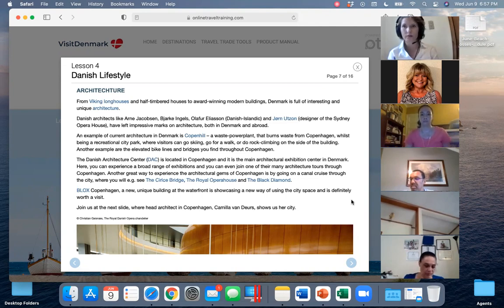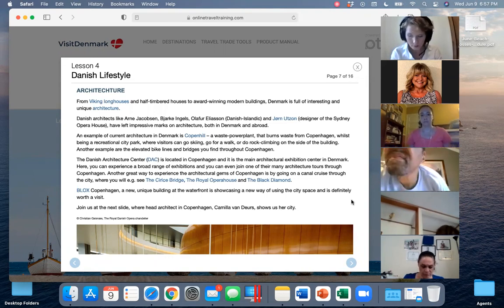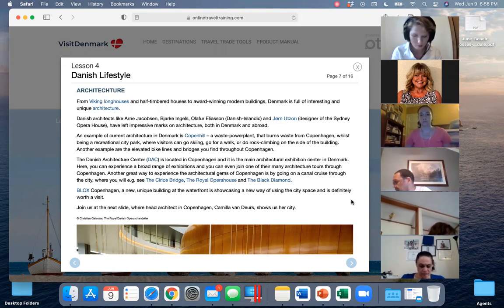The Danish Architecture Center, DAC, is located in Copenhagen and is the main architectural exhibition center in Denmark. Here you can experience a broad range of exhibitions, and you can even join one of their many architecture tours through Copenhagen. Another great way to experience the architectural gems of Copenhagen is by going on a canal cruise through the city, where you will see the Circle Bridge, the Royal Opera House, and the Black Diamond.